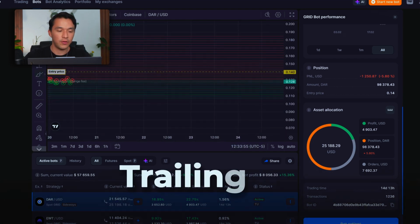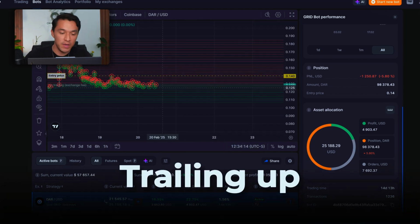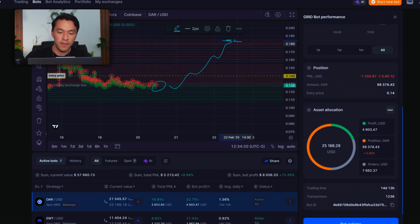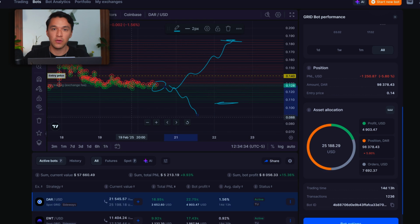Then we have trailing up. So what trailing up means is, for example, if the price of the cryptocurrency goes above my high price, then the grid range, meaning the high and the low price, is going to adjust itself to the new price of the cryptocurrency. Now, trailing down is pretty much the same, but in the opposite direction. If the price of the cryptocurrency goes down, then my high and my low price will adjust themselves to the new price of the cryptocurrency.